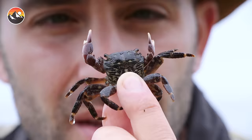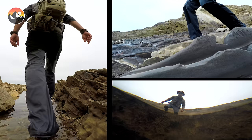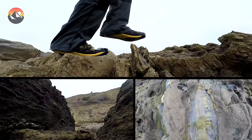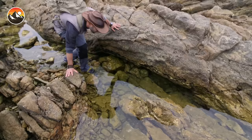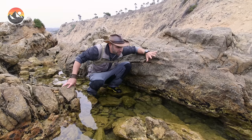There's definitely no shortage of crabs out here in these tide pools. However, navigating this terrain can be difficult because most of the rocks are wet and slippery. One of the toughest things so far for me in filming Beyond the Tide has been the terrain. I'm used to swamps and deserts. Everything here is rocky and slippery.